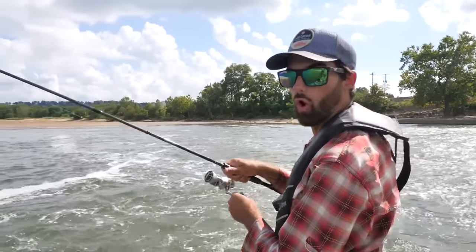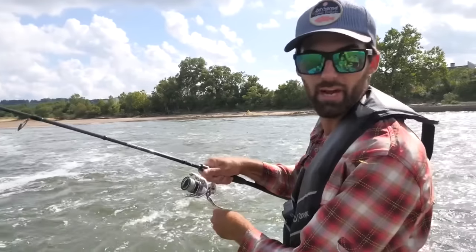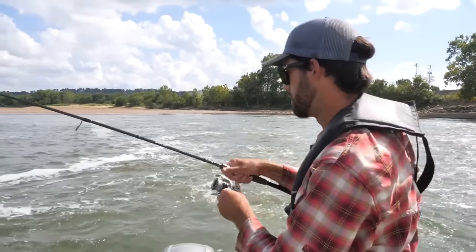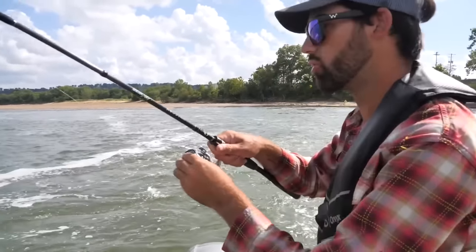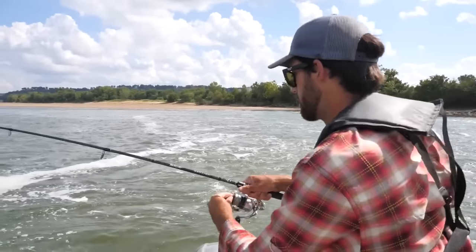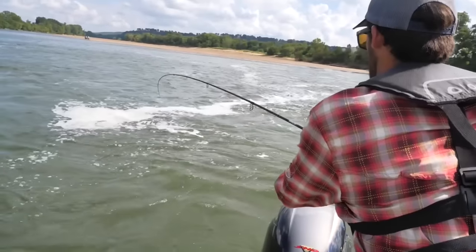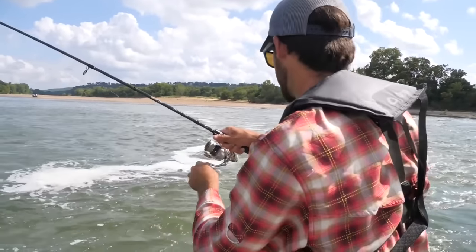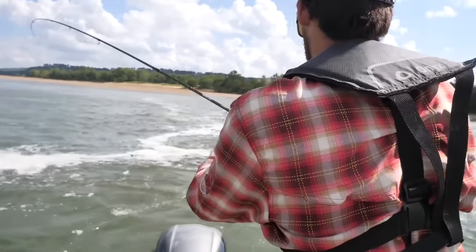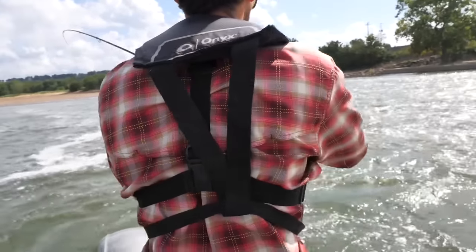This thing feels enormous. We were just about getting ready to leave. Made a cast up under the waterfall with a tiny swim bait. And this is a huge head-shaking fish. Oh my gosh. And this is not a very stout hook. Why is it that the big fish keep biting the light tackle? I do not want to lose this fish, no matter what.